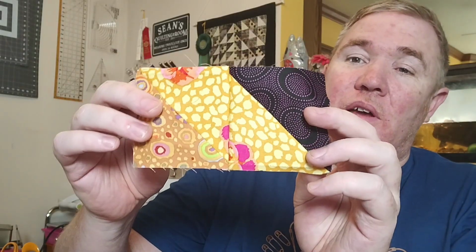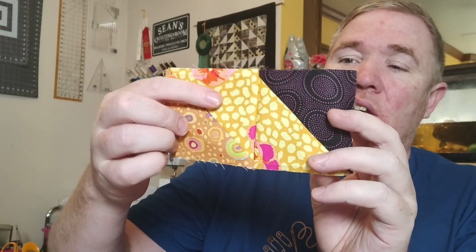And then I did this one, and now I realize that it should be this color here, these two matching. So I'm going to have to pull these couple apart and redo it. You know, sometimes you make mistakes, and that's okay.